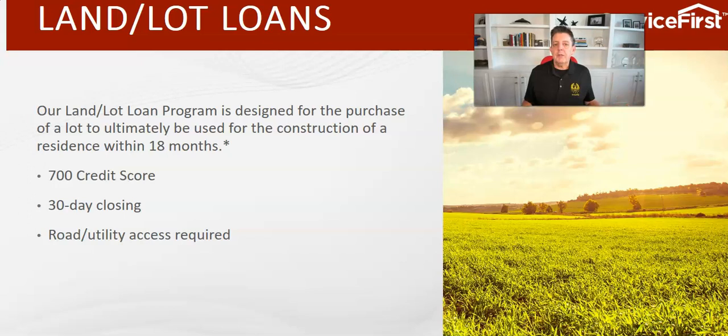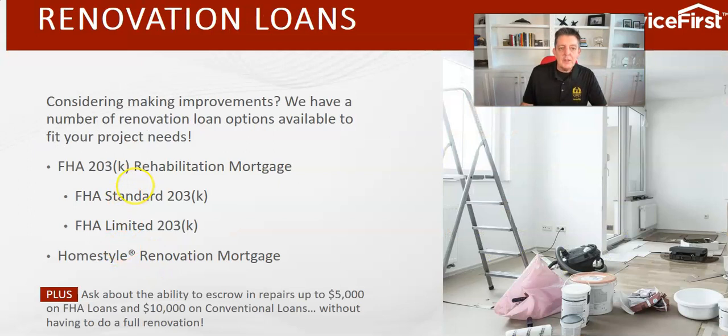Now, your commission isn't as big, but a commission on a land purchase and a client for your database for future referrals is better than not getting one done at all. So what we do is our loans are for 18 months. They're designed to help somebody build a home, and we take them out with a construction loan.